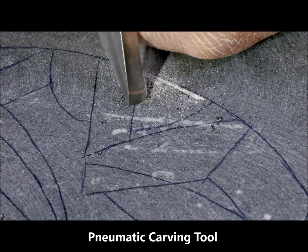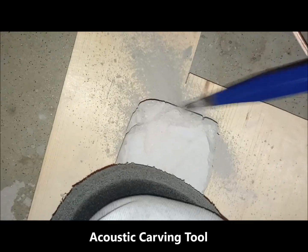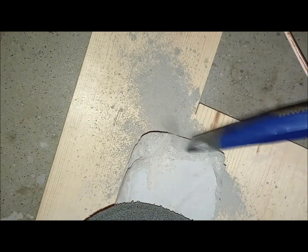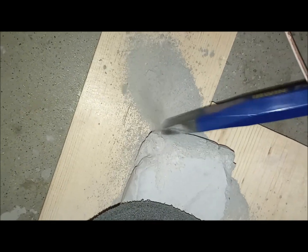We can compare this to commercial pneumatic carving tools as shown here. The function is practically identical. So my conclusion is that a large tuning fork composed entirely of metal would be at least just as effective, and probably much more so, as the fork would be able to resonate at a much higher frequency.